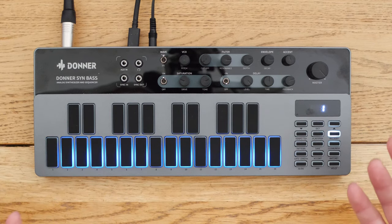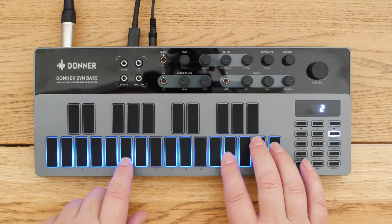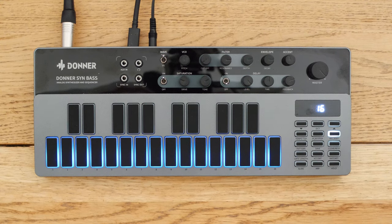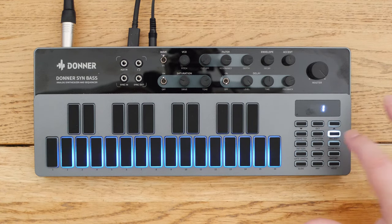Press record and edit. We're in edit mode now, and I just got to type in the notes. So I know this one. I'm going to play that. We can see actually which note we're editing or recording because it's flashing. It's not quite right, still need to edit it.